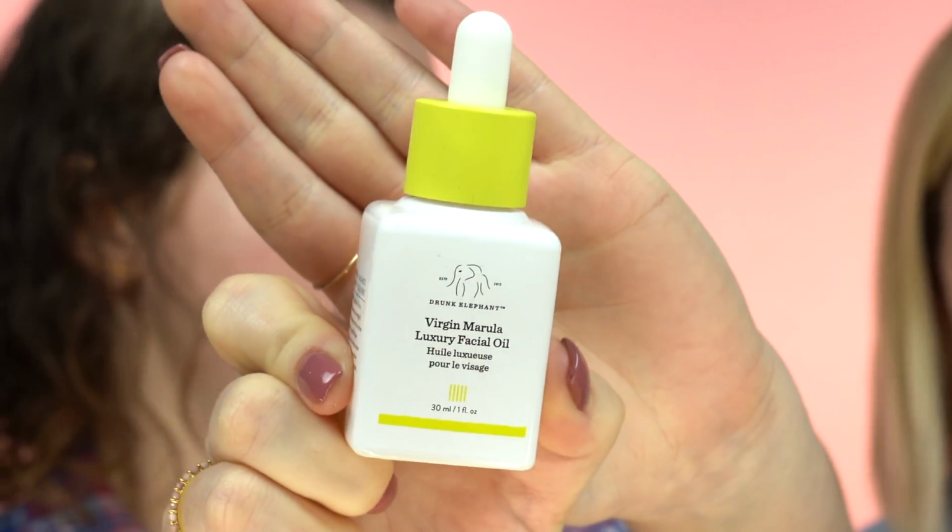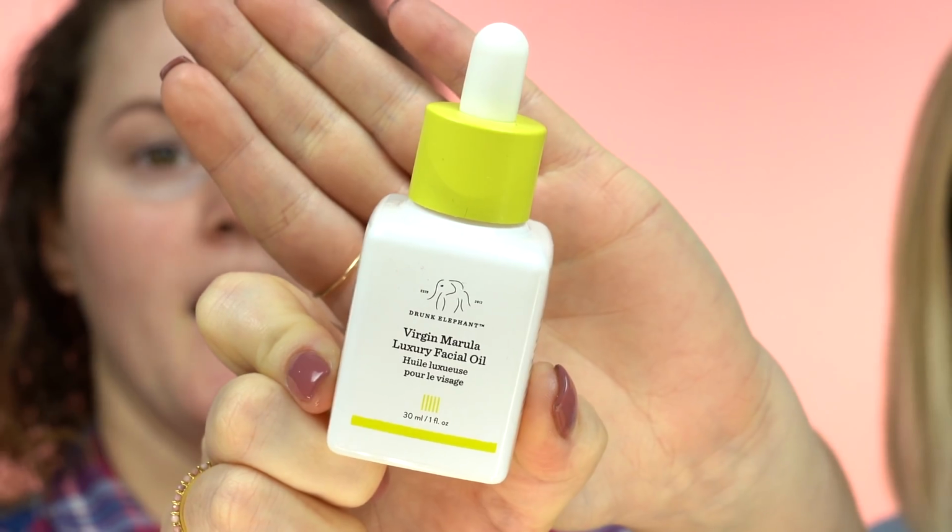So we're gonna go ahead and jump into this. I'm gonna put some facial oil on my face. Do you put oil? I've never put oil on first. I don't think I would want to do that. Really? But you put it on because your skin is extra sensitive. Yeah, I feel like I need to.